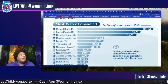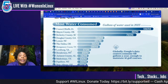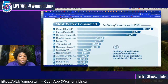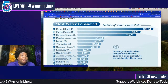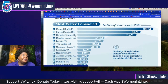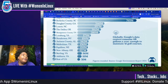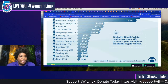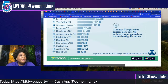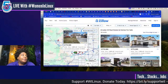So we got Council Bluffs, Iowa, Maize, Oklahoma, Berkeley, South Carolina, and you can take all of these and go look at those areas and see what the houses are in those areas, to see what companies have come into those areas as well. You can do this for all the data centers for Google, Amazon, AWS, Oracle, right? Berkeley County, South Carolina, Douglas County, Atlanta, Leesburg, Virginia, New Albany, Ohio, Ashburn, Sterling, and Leesburg, and then they just got the rest of America. How many of y'all are familiar with Sterling, Virginia, and Ashburn? So we go to Sterling.